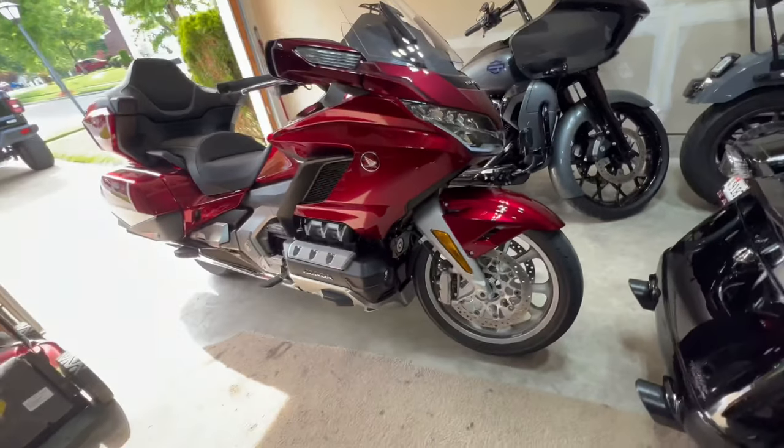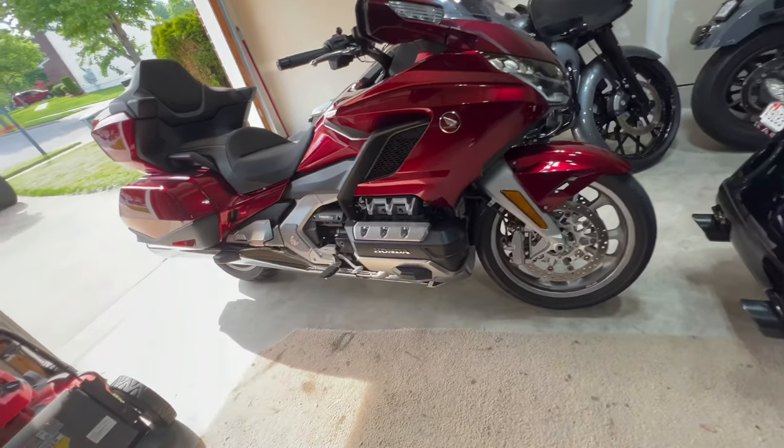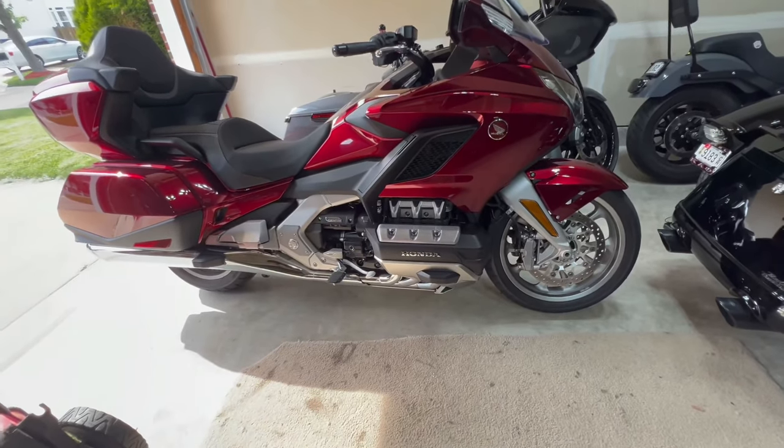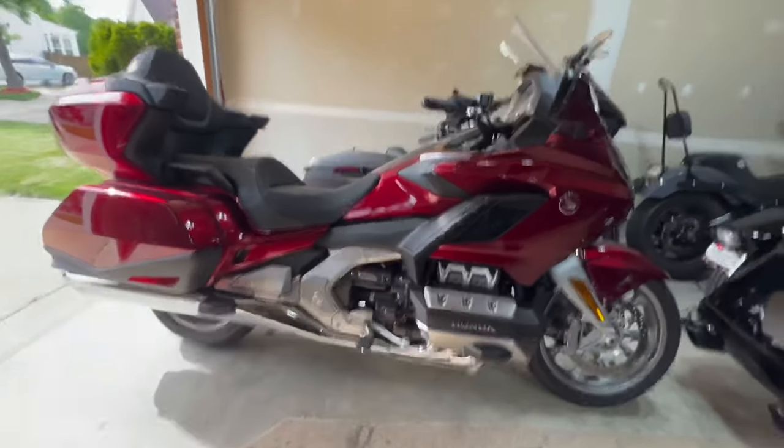I could spend about $2,000 to get another exhaust on here, but I'm not, because I like the way this sounds. So anyway, that's going to do it for my review.